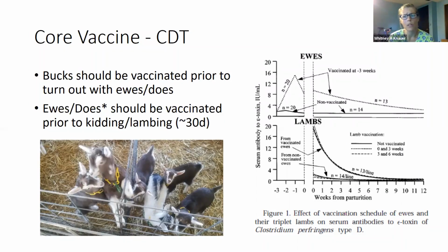And then the other important consideration is I have kids there because we want to be thinking about providing antibodies to those kids when they're born. The way we do that is through vaccination of mom 30 days prior to kidding and lambing, so that there are antibodies in the colostrum, or that first milk that mom makes. And the graphic on the right is demonstrating that.